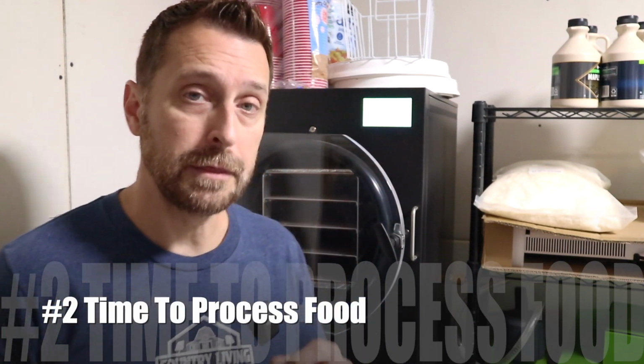Here's another myth, and that is the length of time that it takes to process food for the freeze dryer. I've seen some arguments out there that say it takes twice as long to process food for your freeze dryer and get it in there and get it taken care of. That is absolutely not true. In my opinion, it is way faster than processing things for, say, canning.